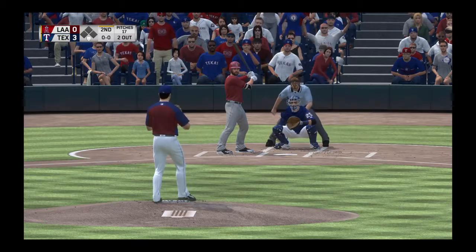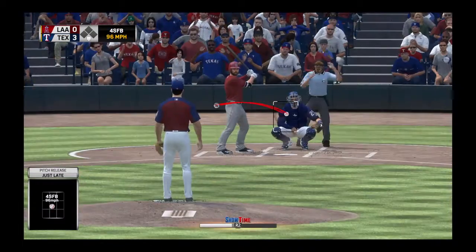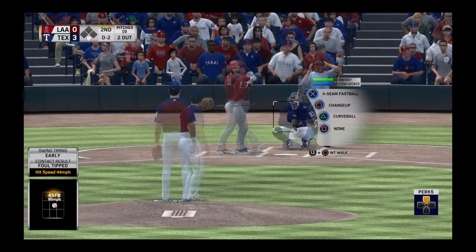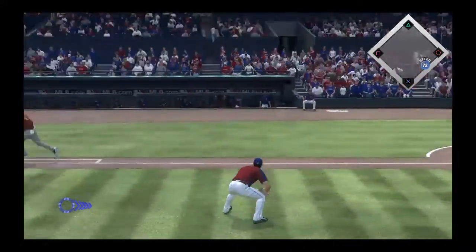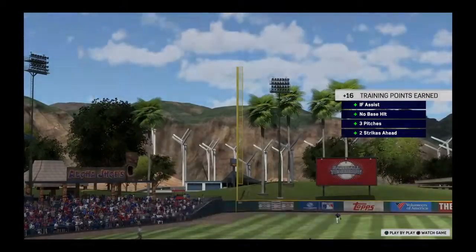Into the box, Danny Espinosa. He'll work on keeping this top of the second alive. A fastball right down the middle for a strike. The second pitch is chopped foul right at home plate, and he's behind now 0-2. Little chopper back his way. Throw on to first gets him, and the side is retired. So they breathe.